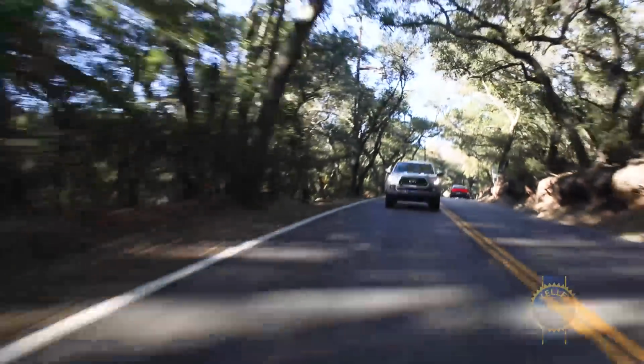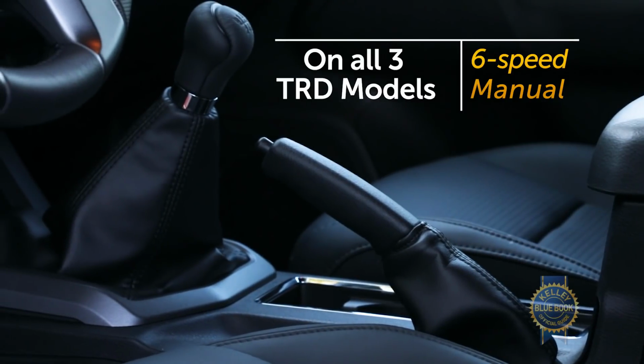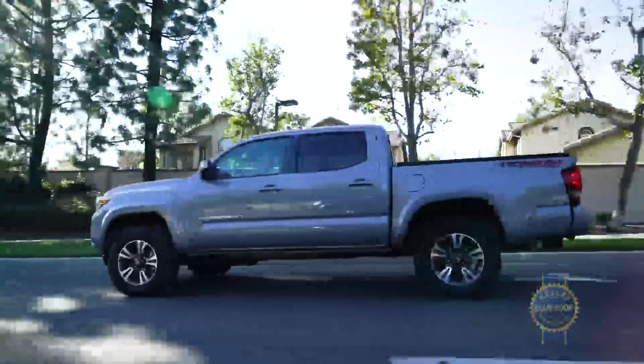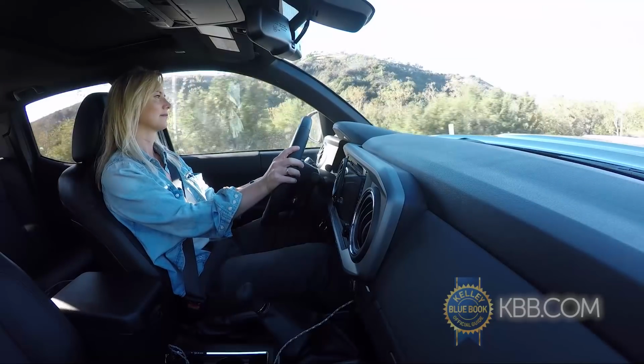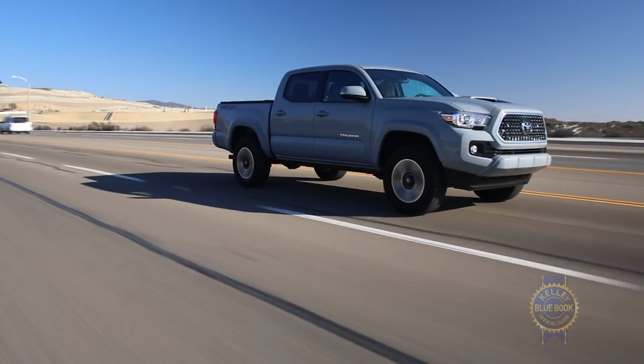One of the best features available on the Tacoma is transmission choice. Ford and Chevy don't even offer a manual anymore, and the other paltry stick shifts out there are usually only available on stripped-down 4-cylinder base models. But Toyota knows their customers and offers the 6-speed manual transmission as an option on all 3 of the more sport-focused TRD models: the TRD Sport, like this one I'm driving, the TRD Off-Road, and the TRD Pro. For the base SR, SR5, and higher limited trims, the 6-speed automatic is your only option.